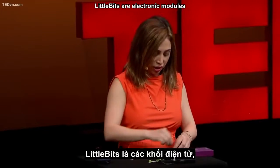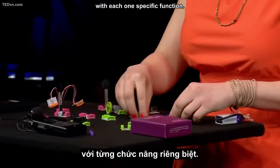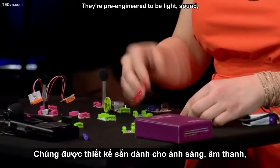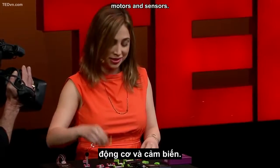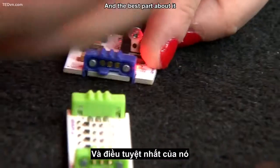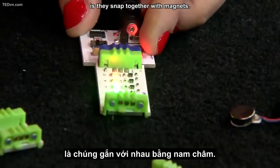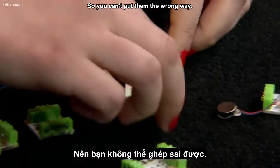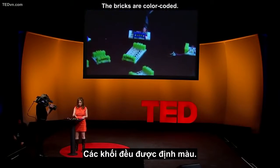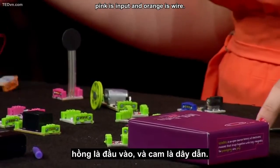littleBits are electronic modules with each one specific function. They're pre-engineered to be light, sound, motors, and sensors. And the best part about it is they snap together with magnets, so you can't put them the wrong way. The bricks are color-coded. Green is output, blue is power, pink is input, and orange is wire.